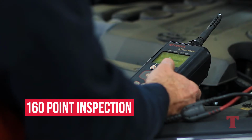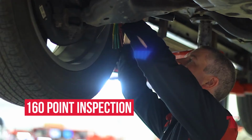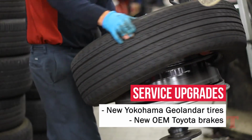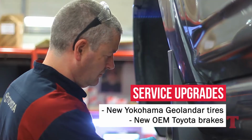During that inspection, we go over all the crucial aspects of the vehicle. We inspect the tires, the brakes, the filtration systems, the electronics of the vehicle, and we also perform a Pennsylvania state inspection. We look at basic specs set by Toyota, and we take the extra step and replace tires, replace brakes, and make sure that you are comfortable with your next pre-owned vehicle.